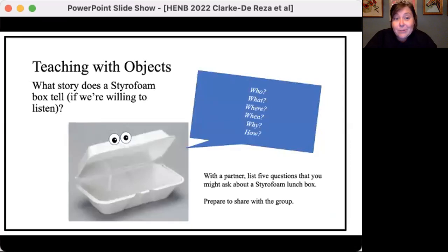Because we believe in the power of objects to help people become careful, critical observers of the material world, we decided to help our teacher workshop participants develop their object reading skills by looking closely together at something many of us encounter daily: a styrofoam lunch tray.